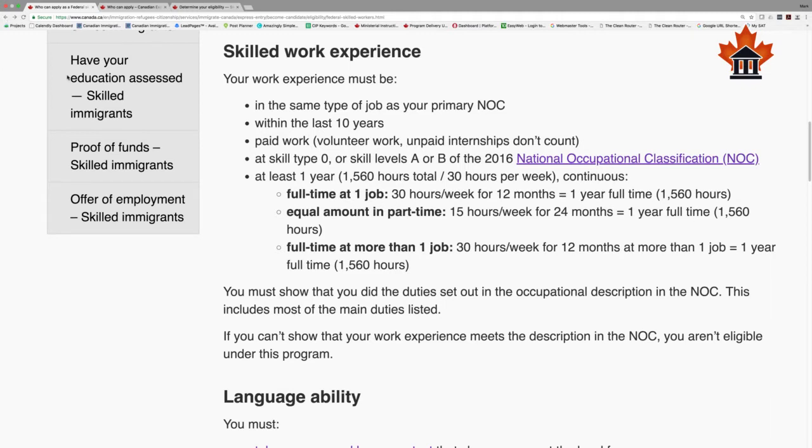All right. Now, here's the next part. It has to be at least 1 year. Well, what does 1 year mean? Well, 1 year, guys, means 1 year. Not 10 months, not 11 months, 1 year. And the reason I say that is because 1 year also means 1,560, right here, hours total. If you reach that 1,560 early, in other words, you work crazy hours and you make 1,560 hours within 10 months, sorry, it has to be at least 1 year.